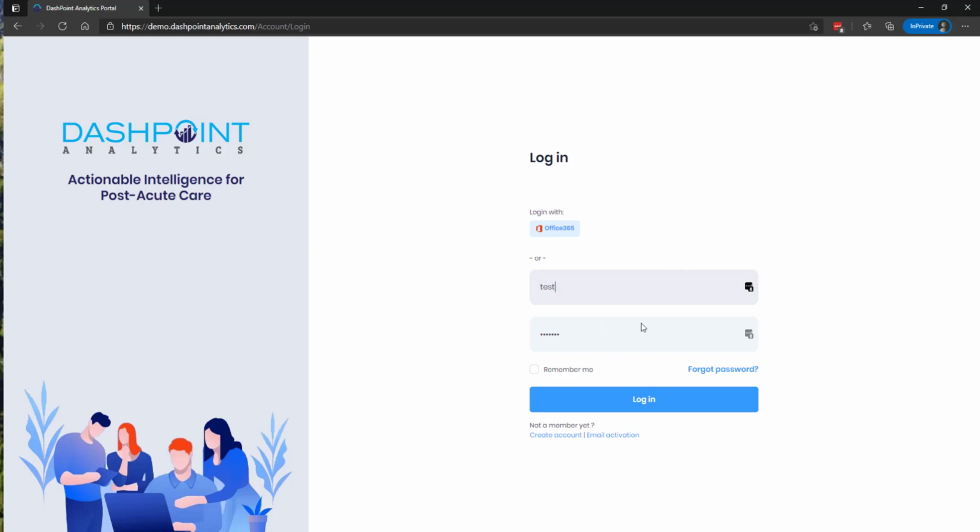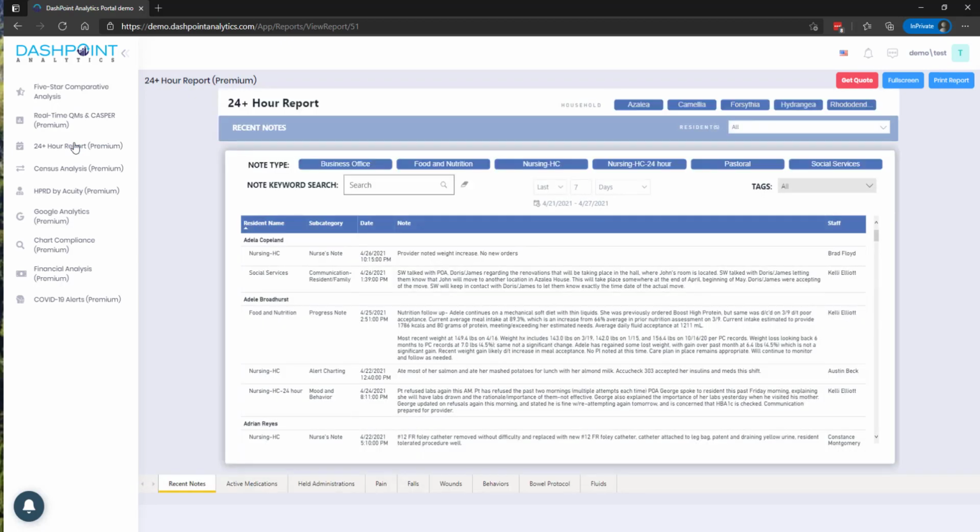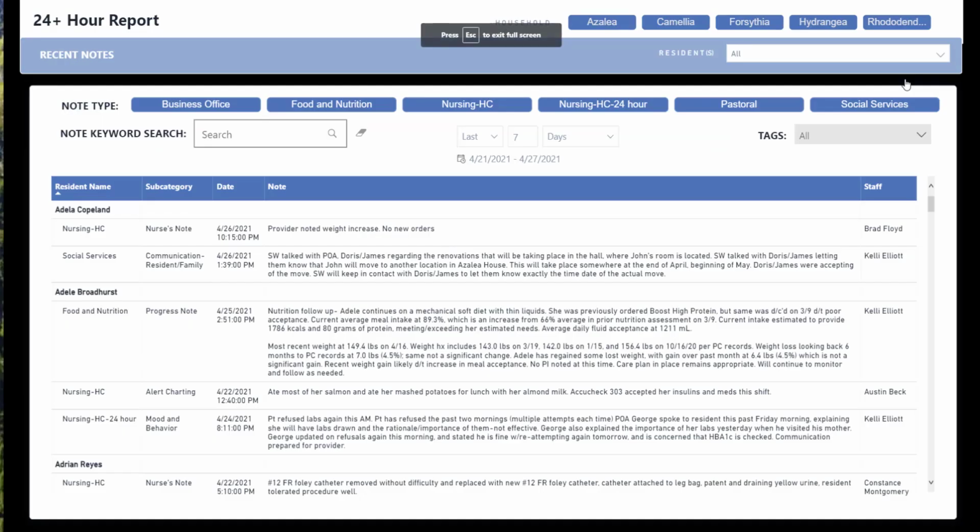So let me go ahead and sign in as our test user here, and we'll bring up the 24-hour report. Now again, this dashboard is a little different than typical data analytics dashboards in the sense that it's very details focused. It's not dealing with data as much in aggregate and giving you averages and all that. It's more focused on quickly getting the information you need when you need it. So the idea being here, at the stand-up or resident review, the group can get together, review the last number of days of notes and other key clinical areas, and move on with their day.